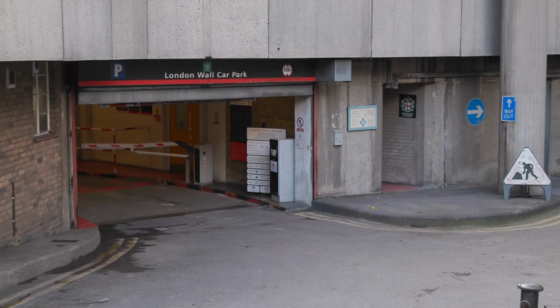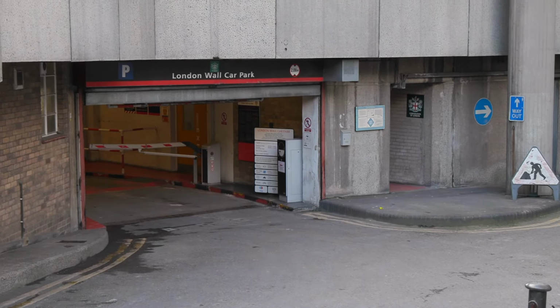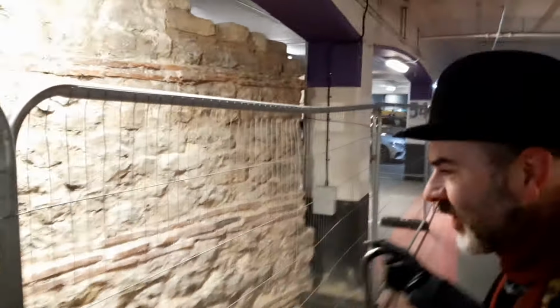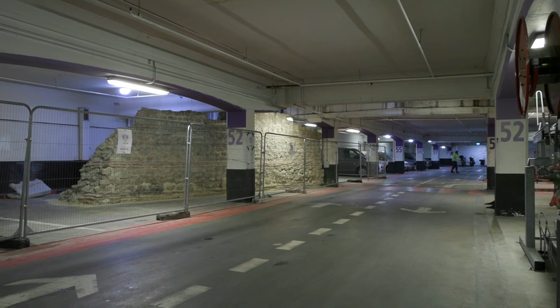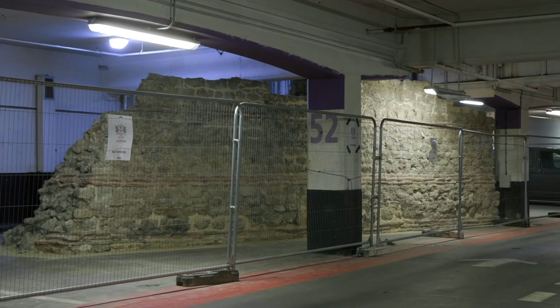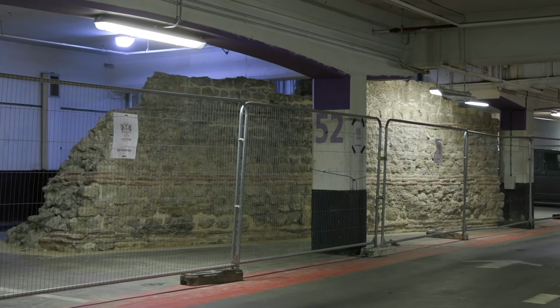I always feel like I'm in Cagney and Lacey or something. Great places for car chases. Downtown Manhattan. They're always car chasing. People get shot, aren't they, in Columbo and stuff. Yeah, there's always some dodgy deal happening in the car park.